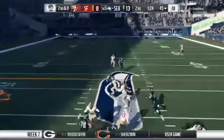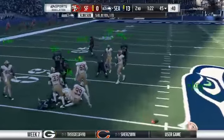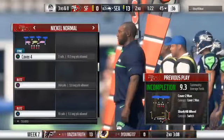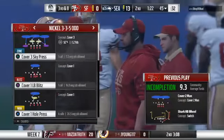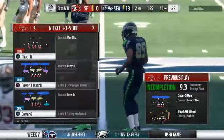On 2nd down. And the hit jarred it loose. It's incomplete. That would have been a great catch, but it's real difficult to hold on to it because it was contested all the way. Would have been a great play if he had been able to haul that one in.